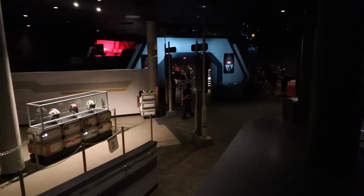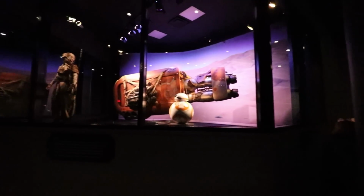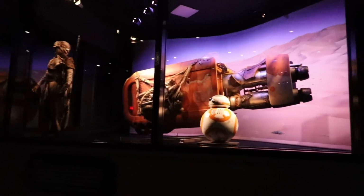Meet Kylo Ren over this way. Much bigger setup in here. This isn't too different from home. Rey's speeder and Rey's costume, and of course, BB-8. I love BB-8. Look how handsome he is.